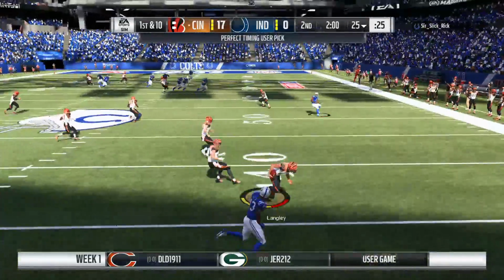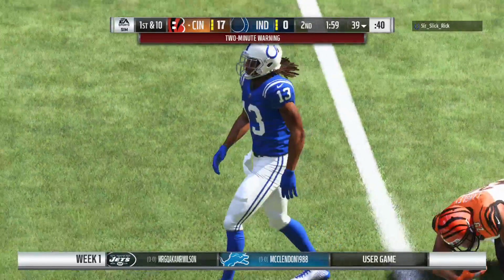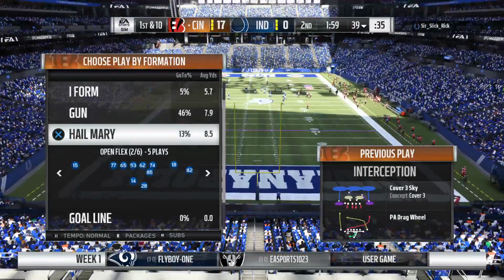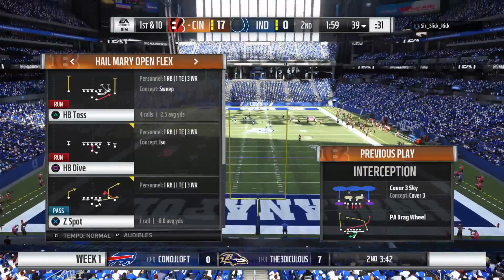Going for Hilton, and it's intercepted. Brendan Langley picks it, and his guys are going to take over at the 39-yard line. 1:59 to go in the first half. We'll come back to Indianapolis right after this.